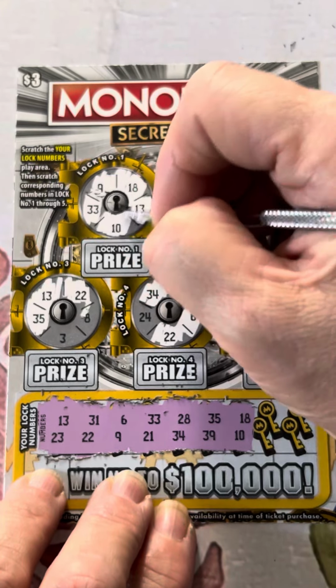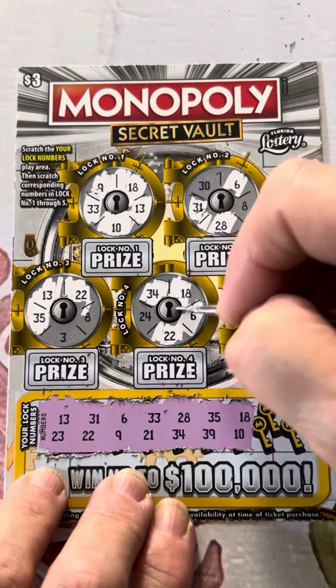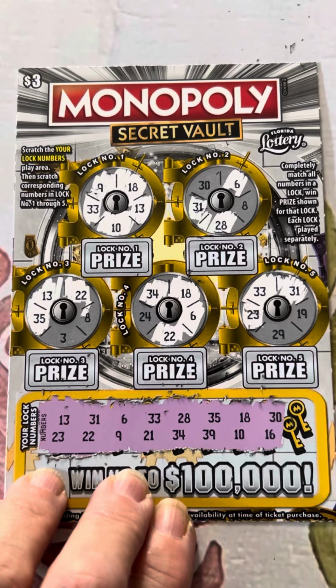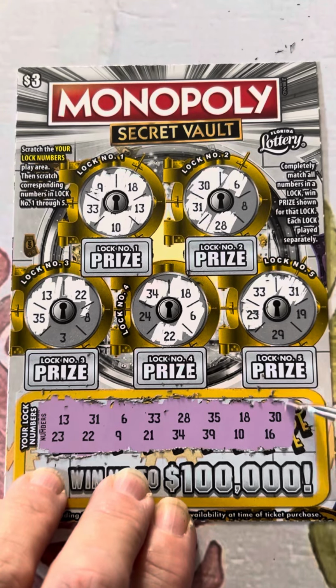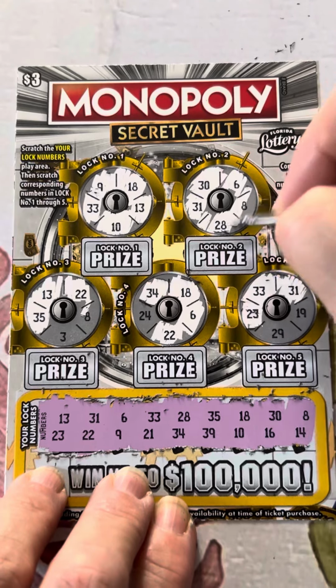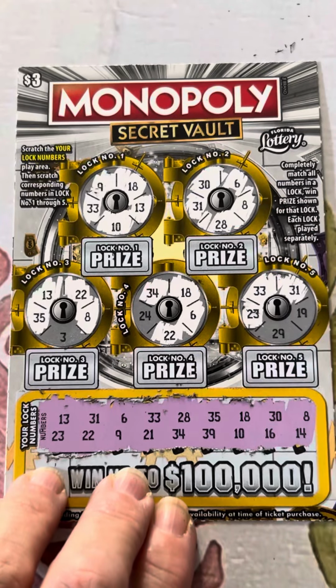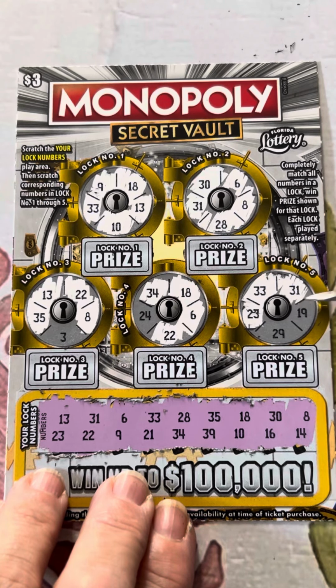There's a winner right there. 18 and 10. 30 and 16. 8 and 14, up, another win. And we can scratch off that 8 I tried to scratch earlier. And 14. Okay, so before I look, let me see. Looking for 3, 24, 19, 29. I don't see any of those.